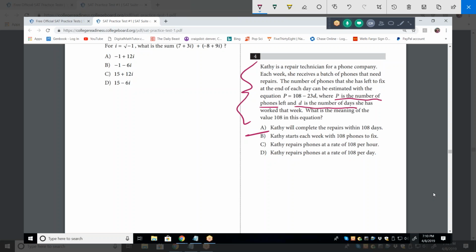But that's kind of the way you need to do the problem. You don't need to substitute 0 for D necessarily, but you can tell that as D goes from 0 to 1 to 2 to 3 to 4 to 5, the number of phones she has to fix gets less and less and less. You know, at the end of 5 days, she's fixed them all. All right.